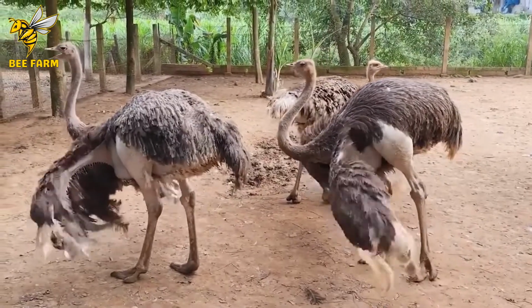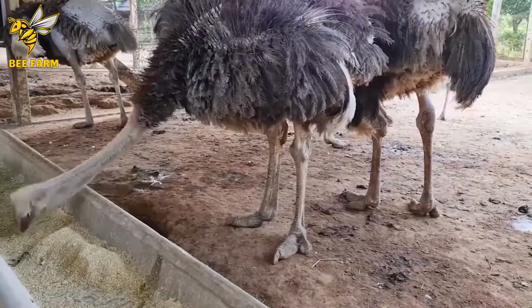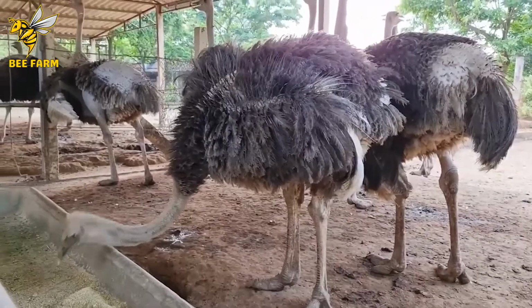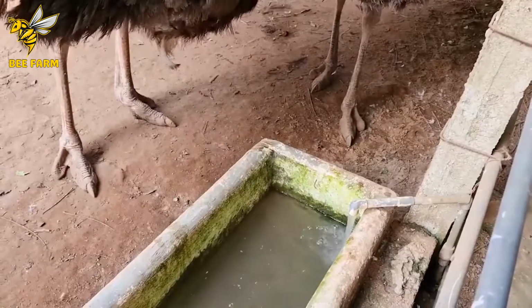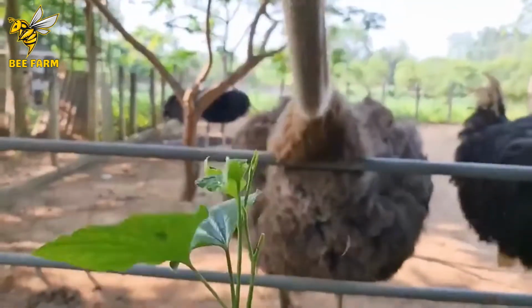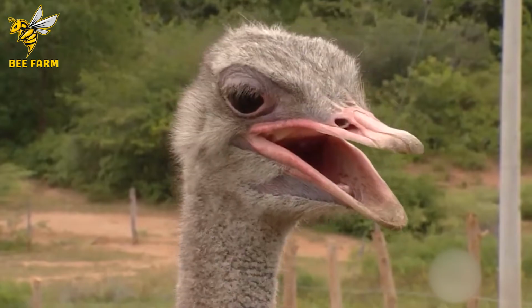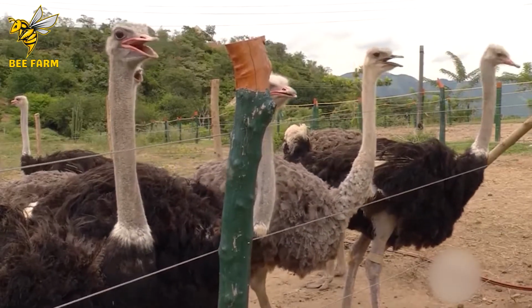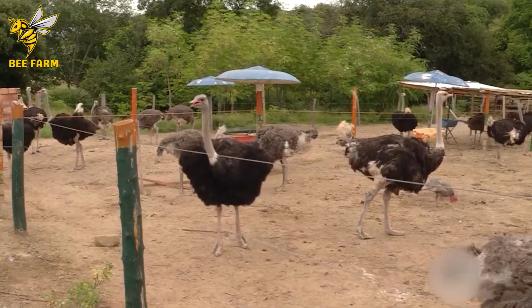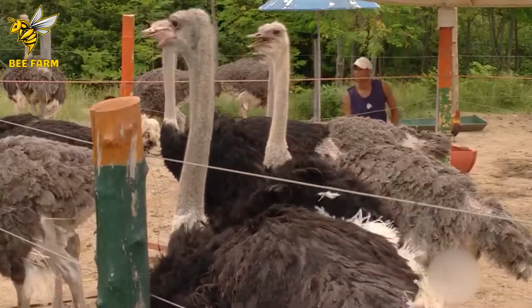Regular vaccination and disease prevention measures help ostriches avoid many diseases. Monitoring unusual behaviors or signs of health problems helps detect and resolve them early. In the process of harvesting, ostriches create valuable products such as meat, feathers, skin, and bones.